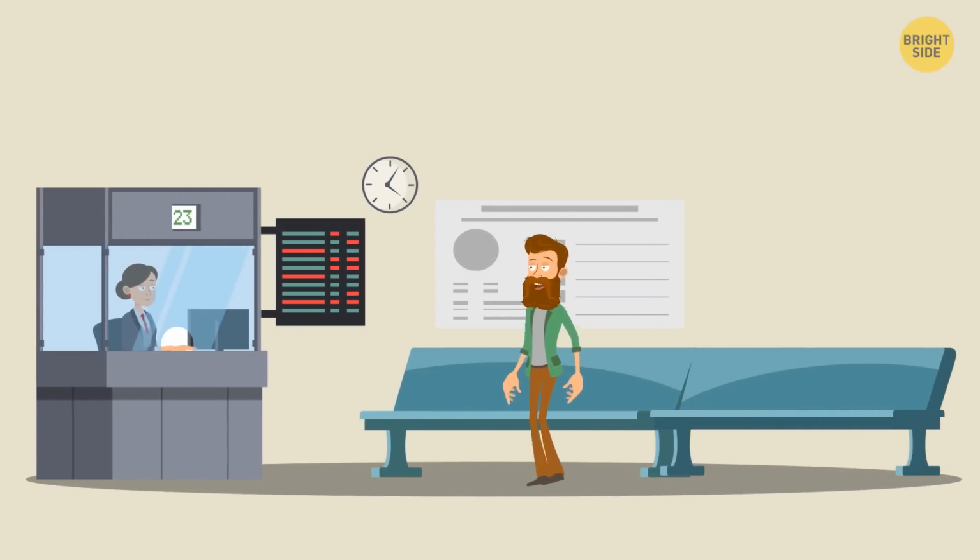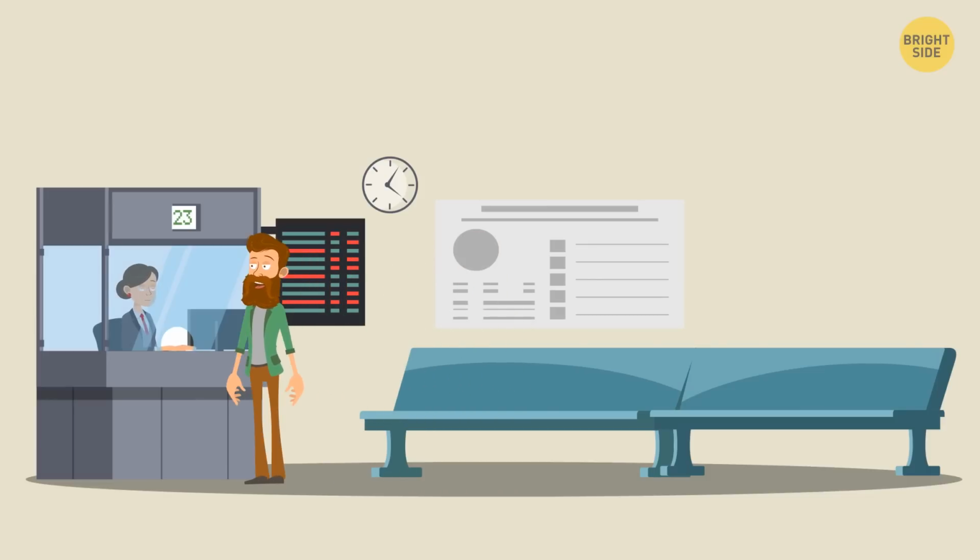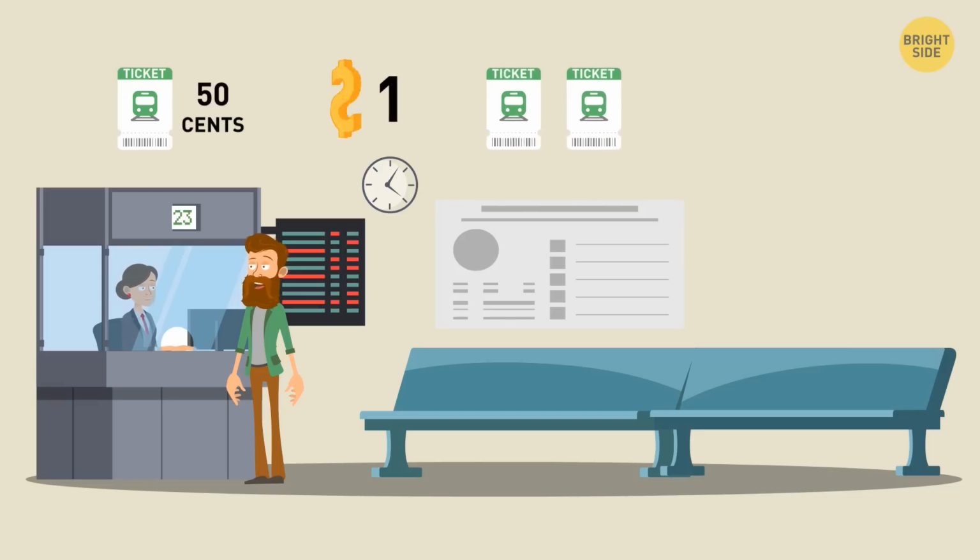A tourist who didn't speak English came up to the ticket counter at a New York subway station. One ticket cost 50 cents, and the man handed the ticketing clerk $1. The woman gave the tourist 2 tickets without even asking how many he needed. How did she know?